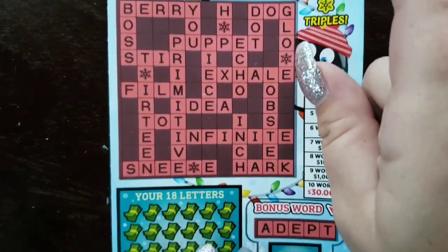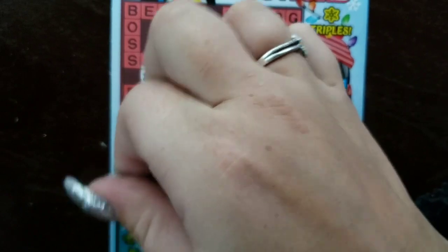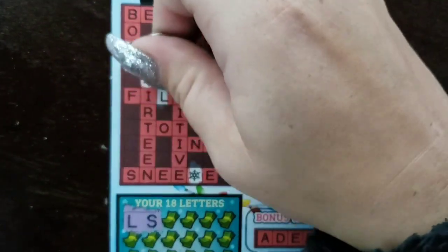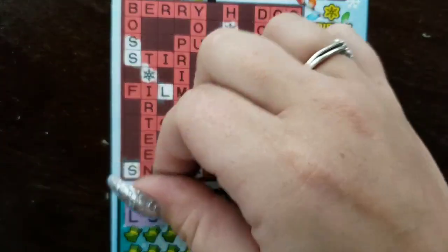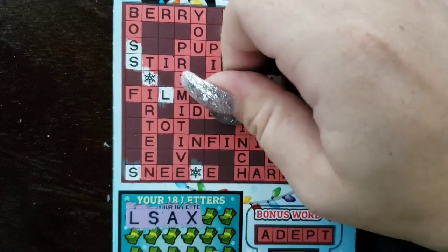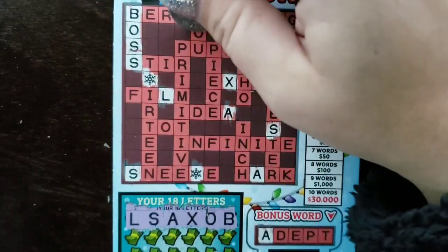Two more to go. 67. Same rules apply. Our bonus word is adept. Get our bonus spots. First two letters, L and S: globe, boss, film, lobster, sneeze. Next, A and X. Exhale, idea, hark, adept. O and B, boss is our first word.